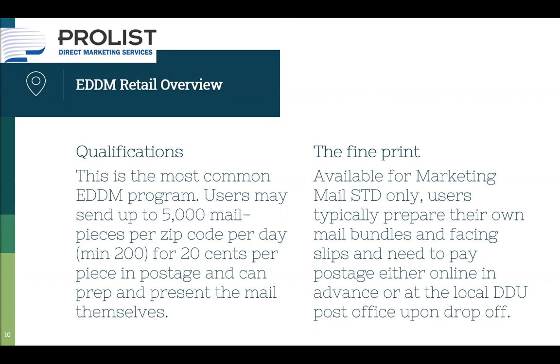That's sort of what it's set up for. The fine print about EDDM retail is that it's available for marketing mail standard only. So there is no option for nonprofit rates for EDDM retail. And again, users are typically tasked with preparing their own postal prep and actually taking their mailers to the local DDU, destination delivery unit, but it's basically your local post office, and dropping them off there.